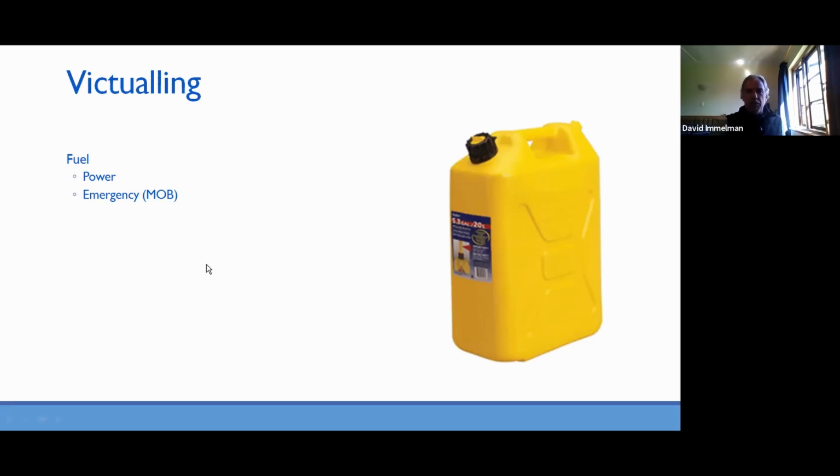You might also then be motoring flat out to try and get them medical attention. Don't underestimate how much fuel you've got. Know your liters per hour. If I'm running at 6 knots, I'm going to use 2 liters an hour, so you can calculate it. Know what your boat does. It's very easy to do before a passage. You fill your tank, you go and motor flat out at 6 knots for an hour, come back, fill your tank again, and you know how much fuel you've used.